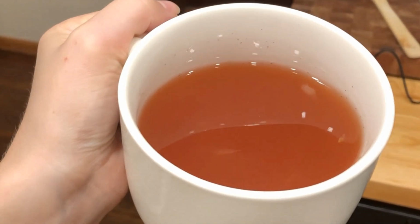This apple cider turned out so good. I'm so glad we were able to go apple picking this weekend.